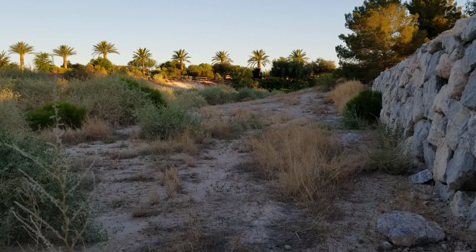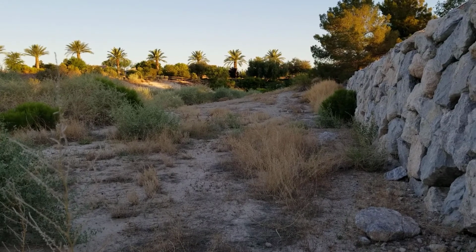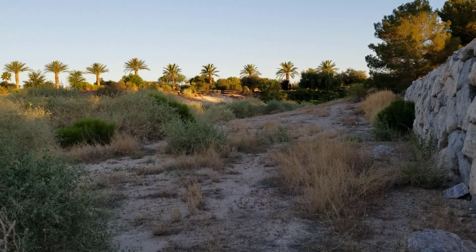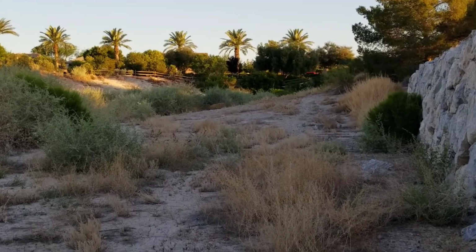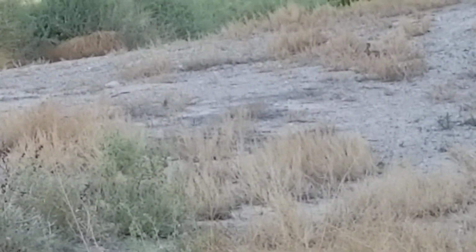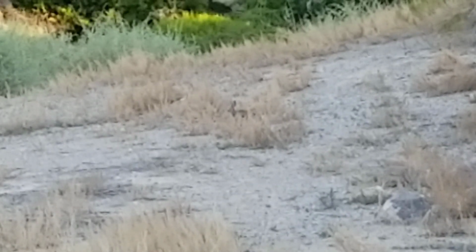And there are both the small brown rabbits that you see. There are jackrabbits, and as you can hear in the background, lots of birds, lots of different kinds of birds. Let's see. By the way, there's a rabbit hiding in that. You see her right in the center there. There it goes.